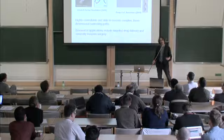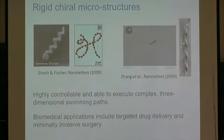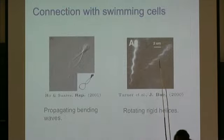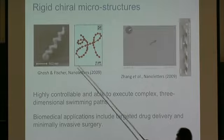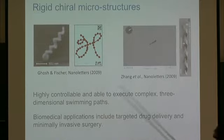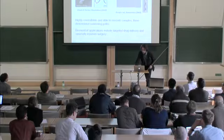In this talk, I'm going to focus exclusively on these rigid structures, thinking about this in a biological context, like these bacterial swimmers. We have these rigid structures that we can create that couple rotation and translation. Here are two prime examples of this. This is the Ghosh and Fisher swimmer that's quite small, just about 2 microns in length. And there's this Zhang swimmer fabricated at the IRIS lab at ETH that's constructed using a different technique, but is much longer, about 40 microns in length. Both are actuated using magnetic fields.